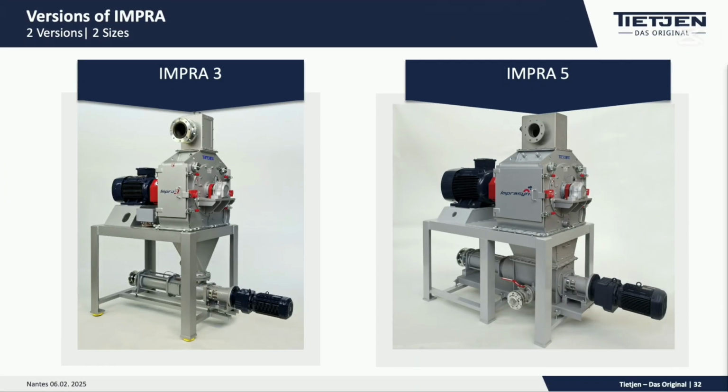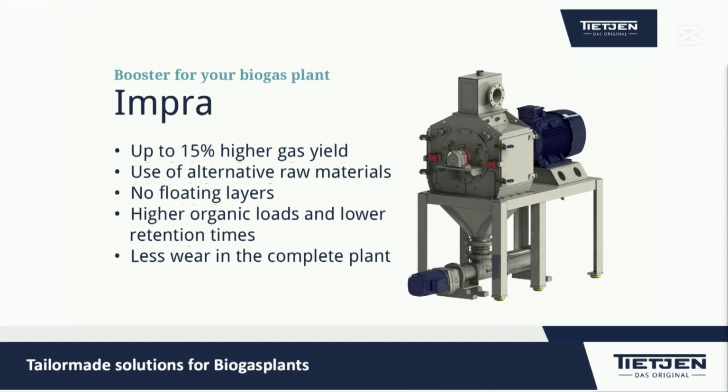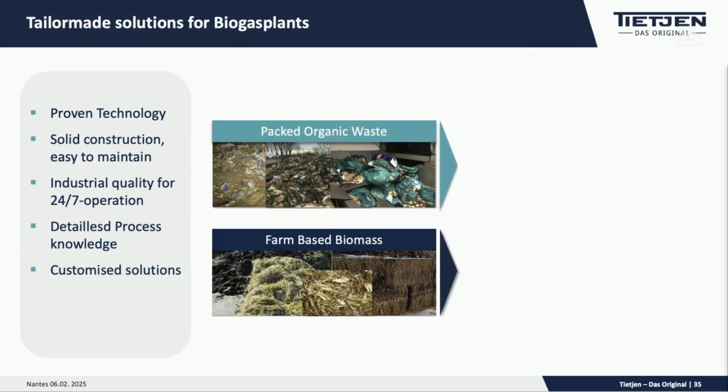We have two sizes of this machine, Impra 3 and Impra 5. The smallest biogas plant using this is around 300 kilowatts, and everything up to 1 megawatt is suitable with the Impra 3, and over 1 megawatt is with Impra 5. Yeah, the effects are up to 15% more gas, depending on the technology and input that you are using with this system. Exactly, yeah, I think that's good enough. So that's a little bit of a sum up.